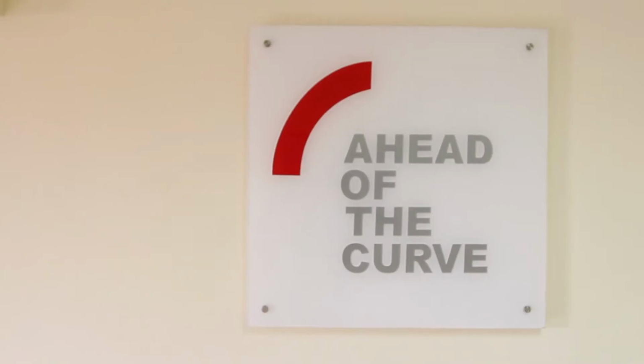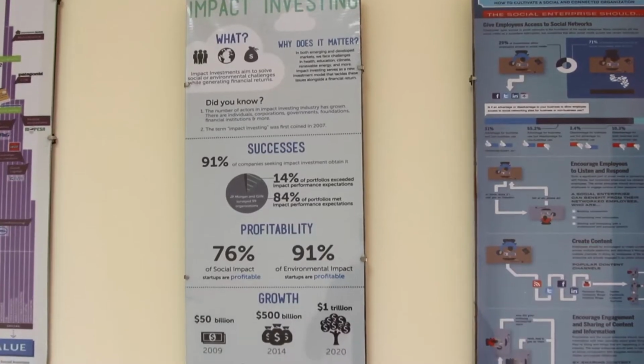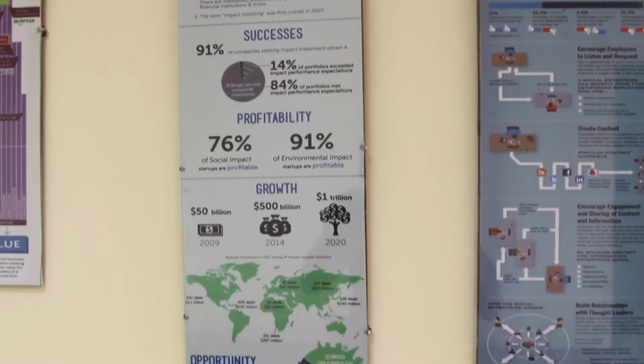I'm the CEO and co-founder of Ahead of the Curve, which is a startup that really supports startups. We do a lot of work to support entrepreneurship with impact through early stage investments and also a lot of very out-of-the-box training programs for social entrepreneurs. I'm also the director of the Center for Entrepreneurship at the American University in Cairo and an associate professor of practice at the AUC School of Business.